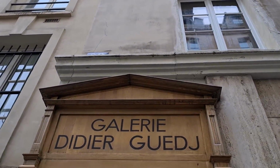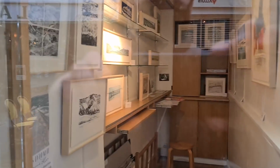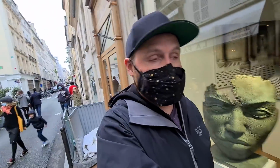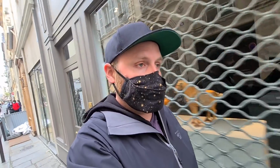Look at this tiny little gallery. I've never noticed this before. It's so small. That's it, that's the whole thing. That's great. I don't know how I never saw that before. I'd call it the smallest gallery in Paris, but we all know that that's not necessarily true.